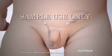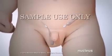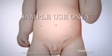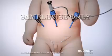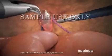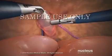If the testicle is in the abdomen, a laparoscopic orchiopexy may be performed. To begin, the surgeon will make 2 or 3 tiny incisions in the baby's abdomen. Small tubes for a camera and surgical instruments will be inserted through these incisions. The surgeon will use the instruments to free the testicle from some of the surrounding tissue.